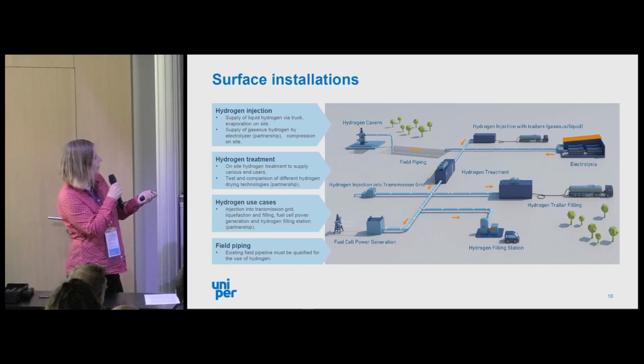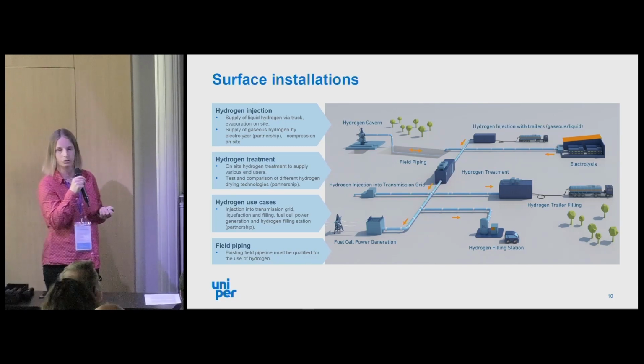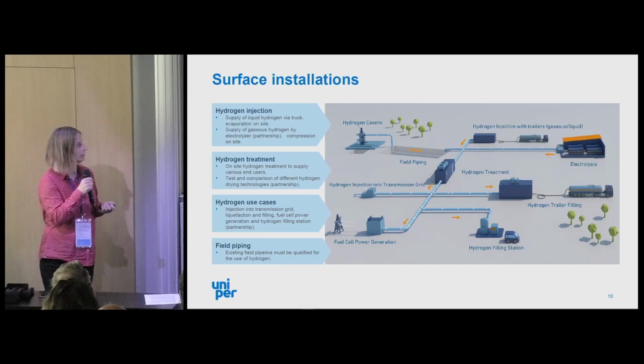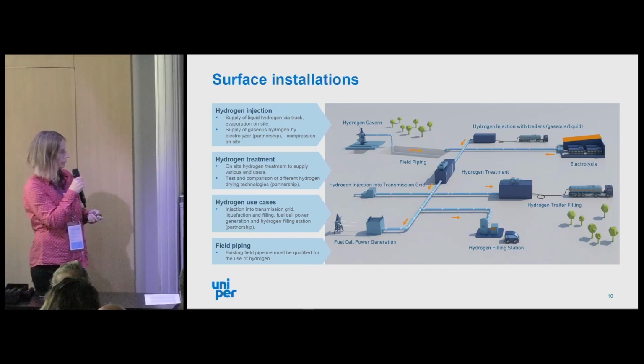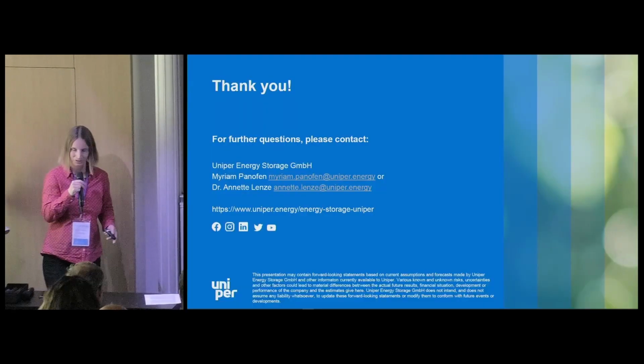And then we have 4 different options for what to do with this hydrogen. We will for sure have an injection to the transmission grid. We could bring it into hydrogen trailers. We could use it in the fuel cell power generator, and also for hydrogen filling stations. For these procedures, of course, it has to have a high quality, and that's something we don't know so far. We have to see what the quality is like, and therefore we have to have the treatment of hydrogen afterwards. Yep. That's it. Thank you very much for your attention.